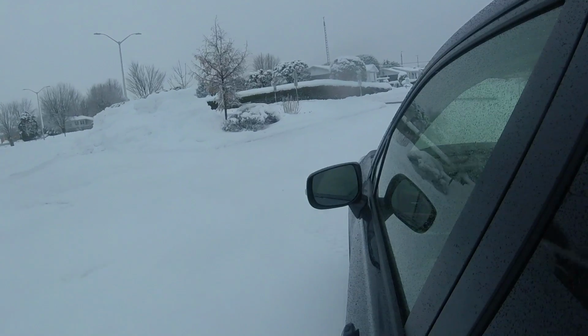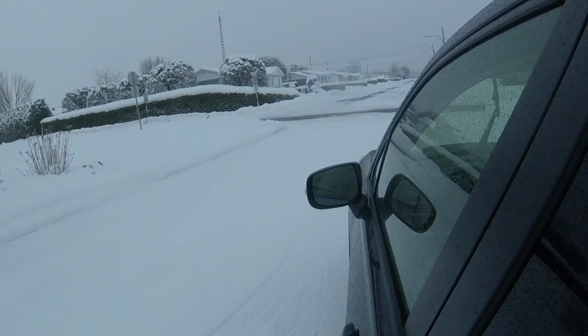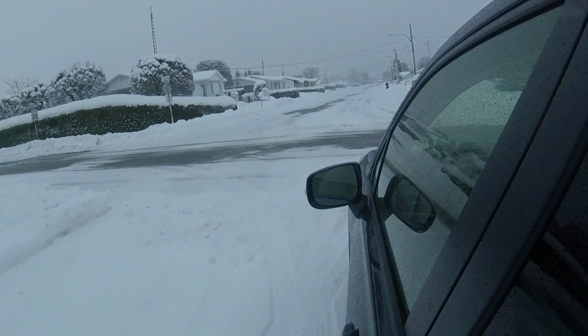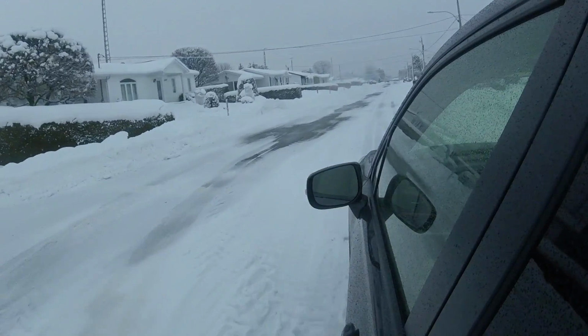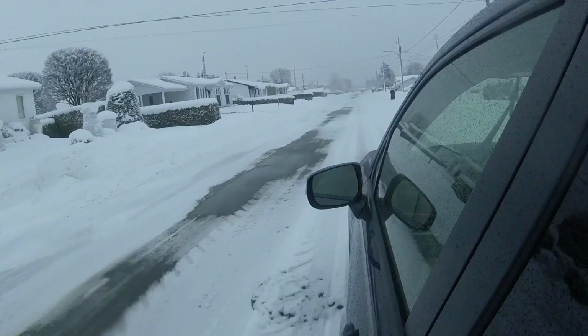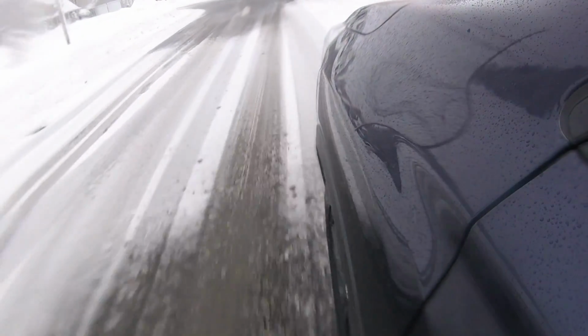No problems whatsoever. I mean, if I had a little tow hook on this car, I'm sure I could be driving around offering my services as a snowplow of sorts, or pulling people out of ditches and towing your car if you've gotten stuck somewhere, because this thing is doing really well.